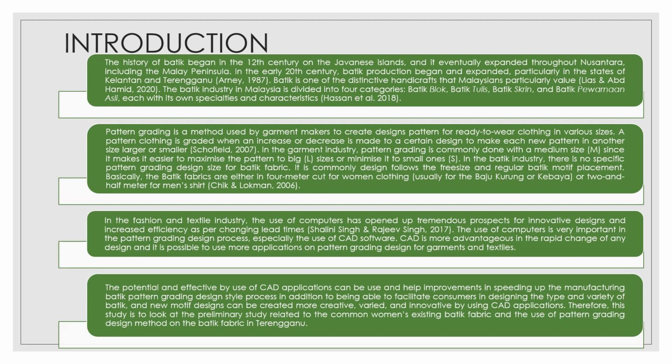In the fashion and textile industry, the use of computer has opened up tremendous prospect for innovative design and increased efficiency as per changing lead time. Shalini Singh and Rajiv Singh 2017. The use of computers is very important in the pattern grading design process, especially the use of CAD software. CAD is more advantageous in the rapid change of any design, and it is possible to use more applications on pattern grading design for garments and textiles.